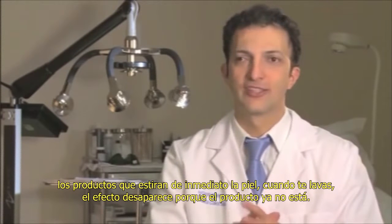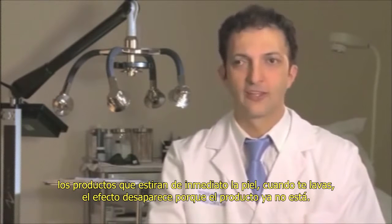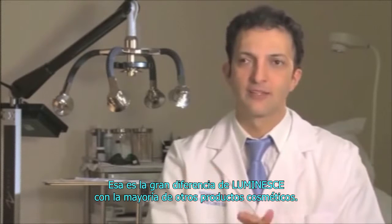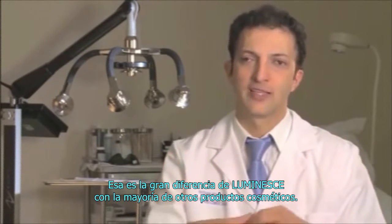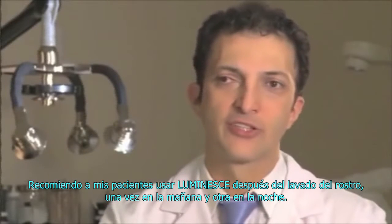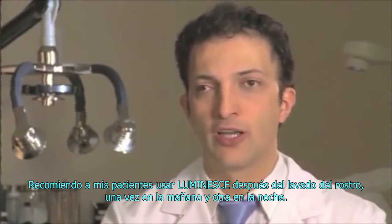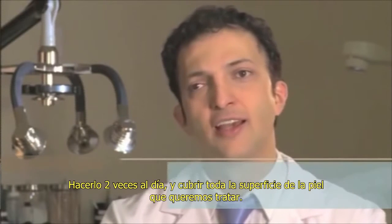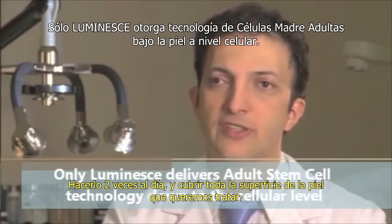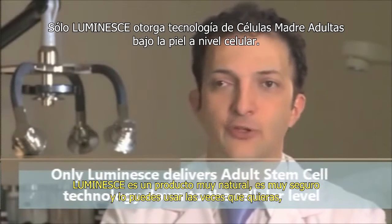The products that you see tightening immediately on the skin, when you wash it off, the effect goes away because the product is gone. And that's the main difference between Luminesce and most of the other cosmetic products. I recommend my patients use Luminesce after they wash their face, morning and night. So twice a day, and I would use enough to cover the entire surface of the skin that we want to treat.